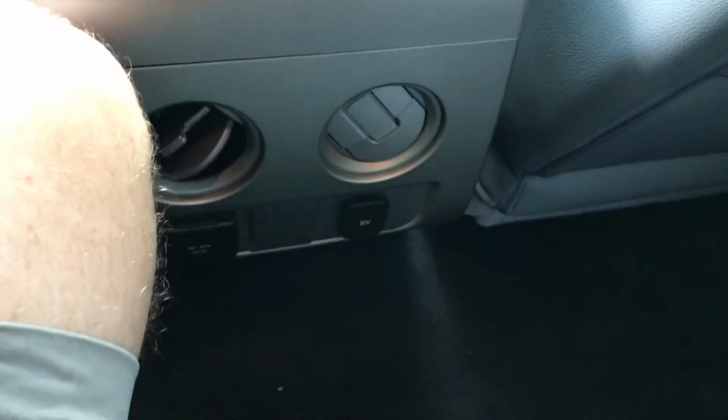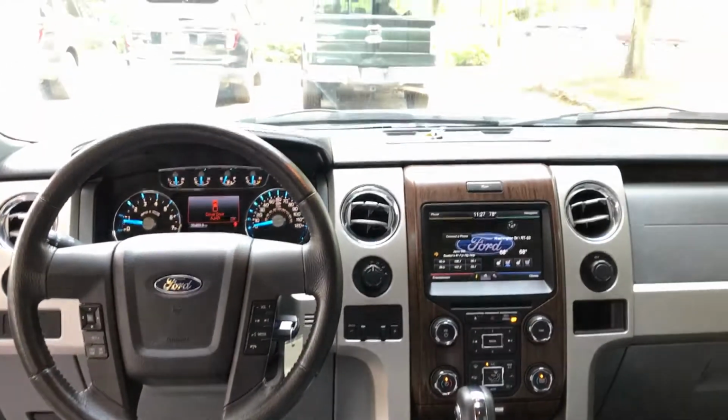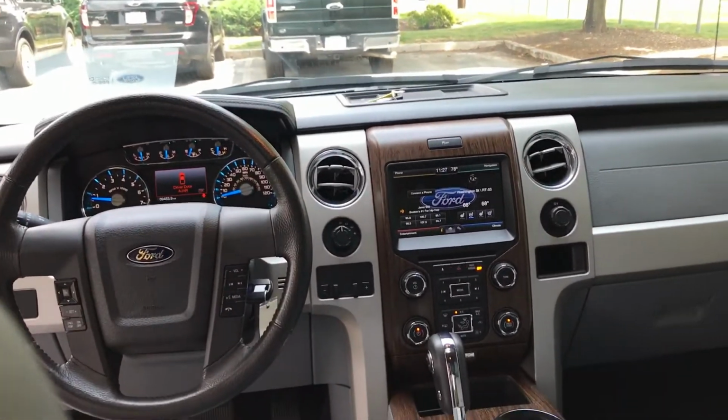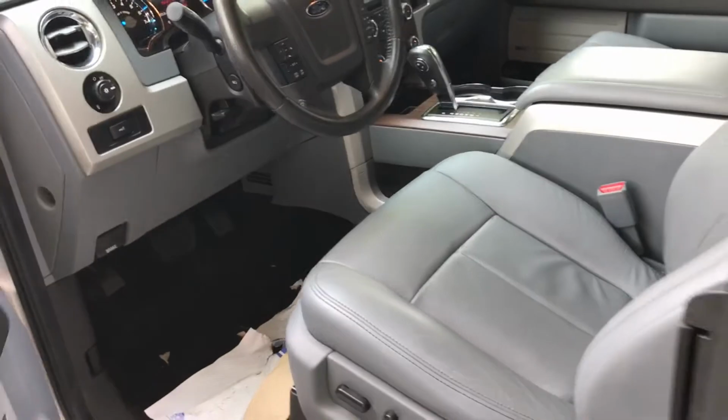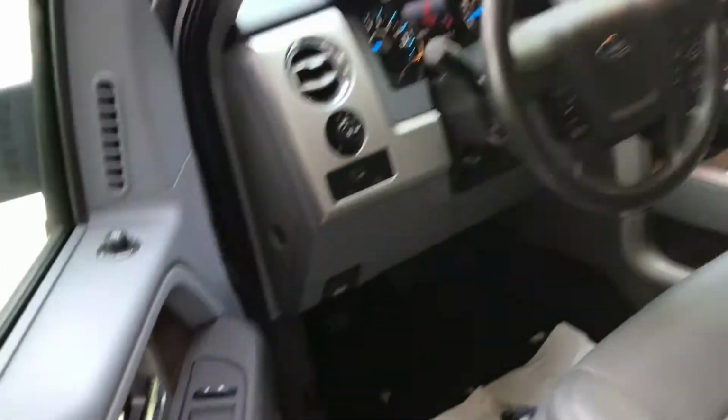You can see you do still have vents back here, a couple power outlets. And these seats, the bottom of the seats do fold up. And there is the subwoofer for the 7-speaker Sony audio. See, if you use this handle here, the seats just kind of flip up. The windows so don't get locked out.